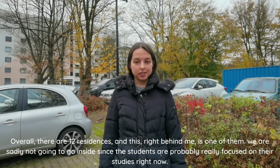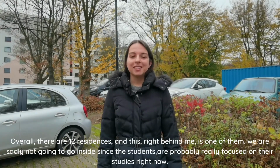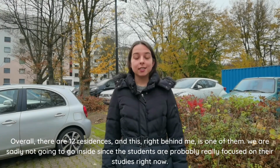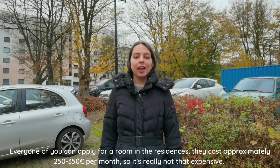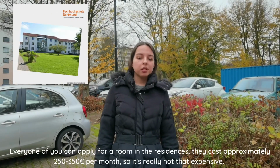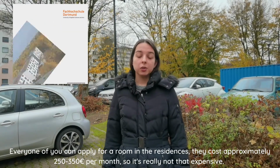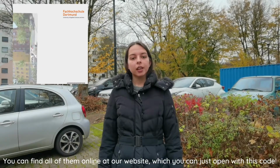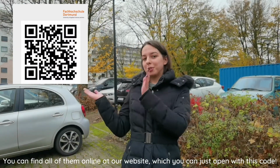Overall, there are 12 residencies, and this right behind me is one of them. We are sadly not gonna go inside, since the students are probably really focused on their studies right now. Every one of you can apply for a room in the residencies. They cost approximately 250 to 350 euros per month, so it's really not that expensive. You can find all of them online at our website, which you can just open with this code.